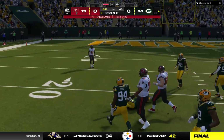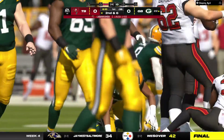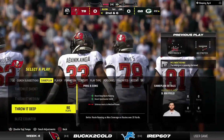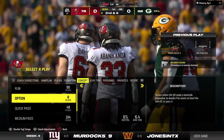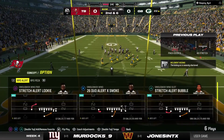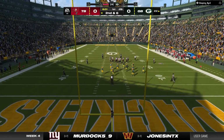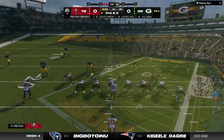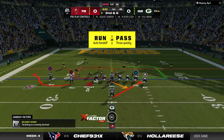Abanikanda on 1st and 10. And he'll take this ahead for about 4. Second down coming up. Well, that kind of run on first down, that's a winning type of run. That just sets things up for them moving forward as they begin the drive. From the 22 now, here's 2nd and 6.